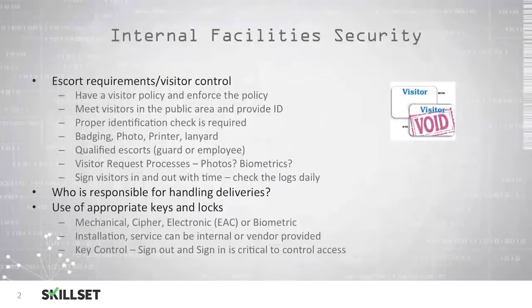And you should also make sure that your visitors sign in and out with a time and check these logs daily to make sure that you don't have unauthorized persons entering the facility. The time-based log will also be helpful in the event of an emergency, so you know who is in the building and who may need to be evacuated, and is also helpful in case of an incident. You will know who was on the property.